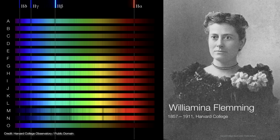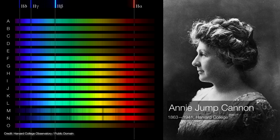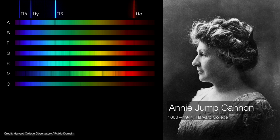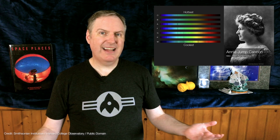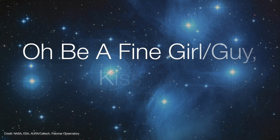When Annie Jump Cannon took over the team, she quickly realized the classification system could be simplified. She merged or dropped half of the classifications and rearranged the rest according to the strengths of multiple spectral features. Two decades later, astronomer Cecilia Payne-Gaposchkin realized that the appearance of the stars' spectra was due to their temperatures. So the hottest stars are type O, followed by type B, A, F, G, K, and M. It's not alphabetical, but they didn't want to have to change all of their star catalogs. So Annie Jump Cannon came up with a clever mnemonic to help us remember their order. O, B, a fine girl or guy, kiss me.